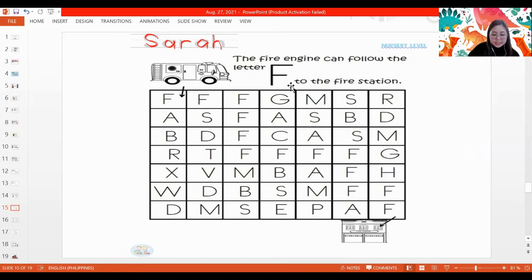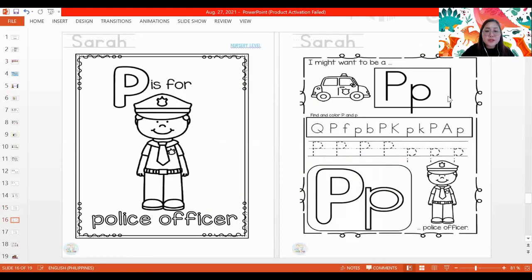Now that we're done, let's get our dabber and follow all the letter F's all the way to the fire station. There you go. Remember, you only have to dab letter F, okay? The other letters are not included because fire engine and fire station, just like the firefighter, begins with the letter F. We are almost done with our work. We have our police officer, and then we're done.